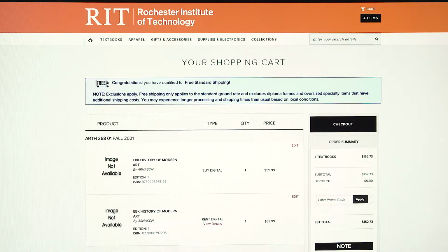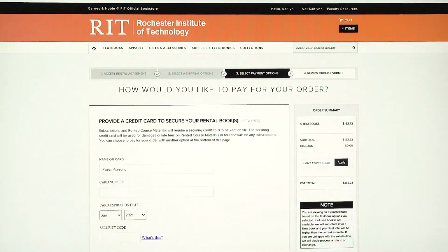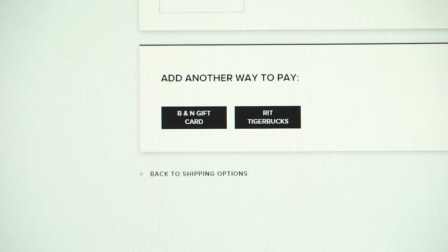When you've added your books to your cart and are ready to check out, under the payment option, choose Tiger Bucks. Enter in your 9-digit University ID UID number plus 44 at the end of the number, where it asks for your credit card number. Submit your order. Soon, you'll receive a confirmation email.